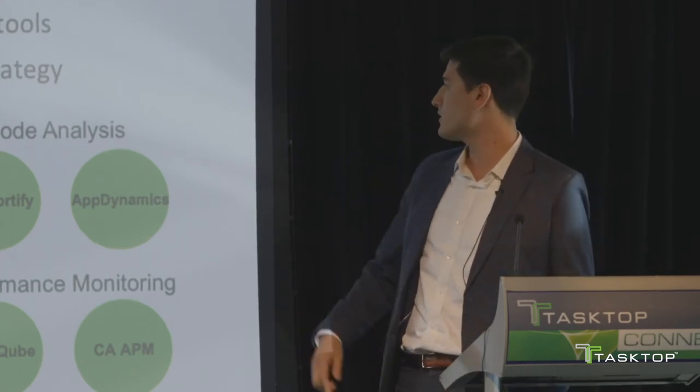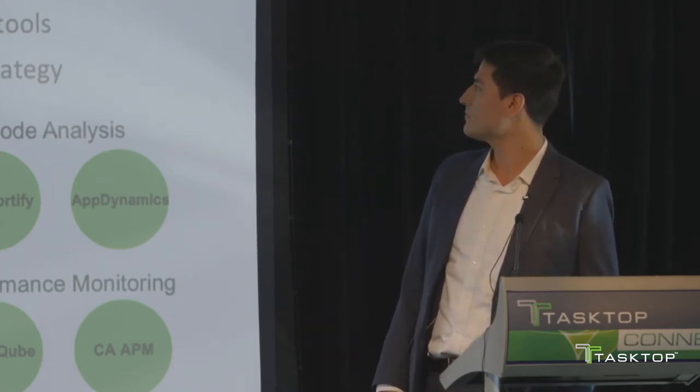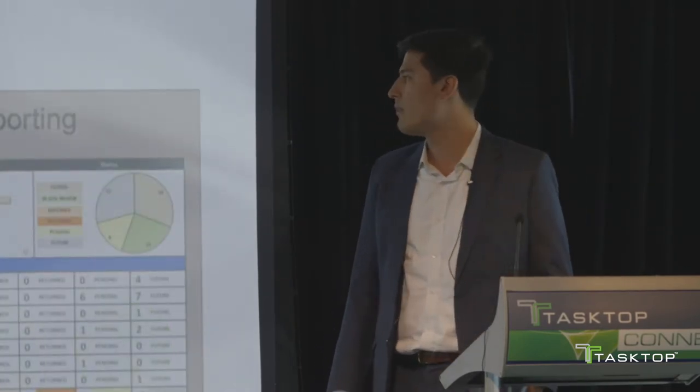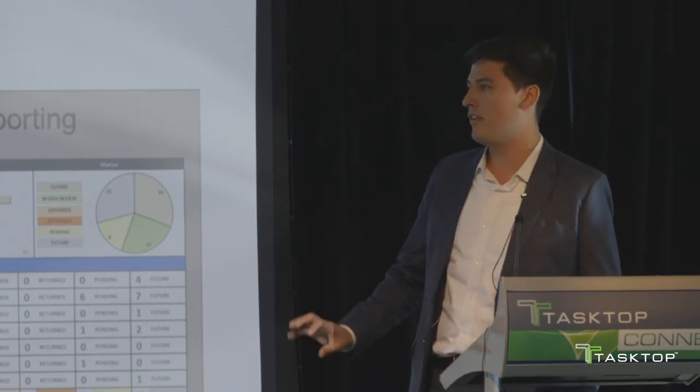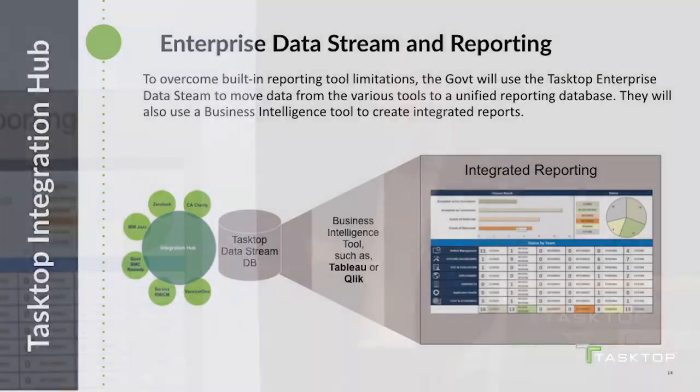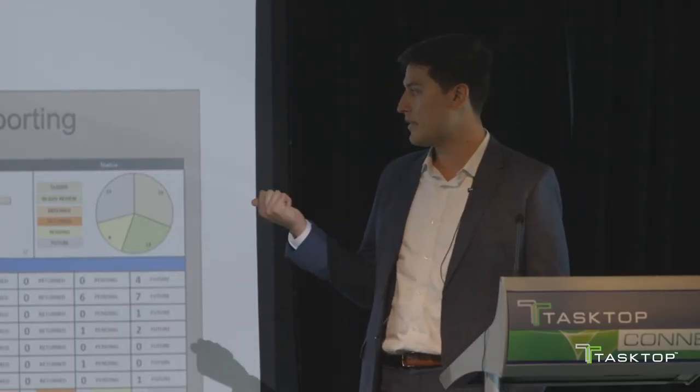So actually, if you go to the next slide. The third piece, separate from Integration Hub but kind of an add-on, is enterprise data stream. The individual tools, like IBM Jazz or BMC Remedy, they have reporting, but the reporting that our client, the government, has requested is not always fulfilled by the reporting in these tools. So the thought here is we would feed the data that we'd like to have reports on into the Tasktop data stream database.